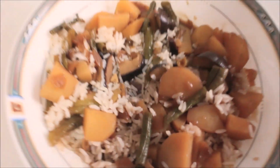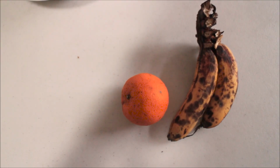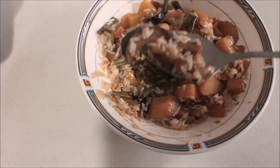Actually, this is for the hubby, while I had some banana and an orange. Okay, fine, I did grab a few spoonfuls of this one because it was just so delicious.